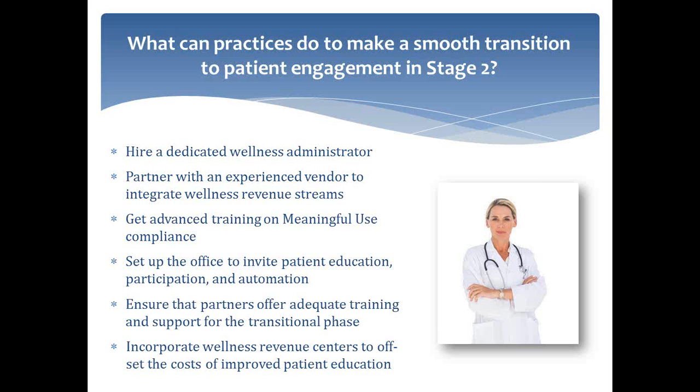Training avoids problems. Training makes things more cost effective. You don't have to make the mistakes all on your own. Many offices already made them. A lot of companies can help you avoid those pitfalls, learn the right way to do it the first time, and improve your ROI and chances for success. And really incorporating a wellness revenue center to offset the cost of improved patient education and follow-up.